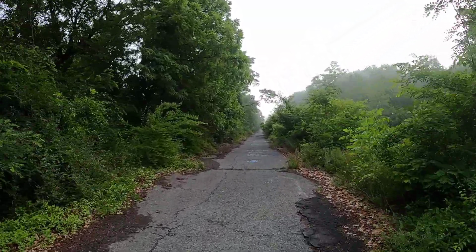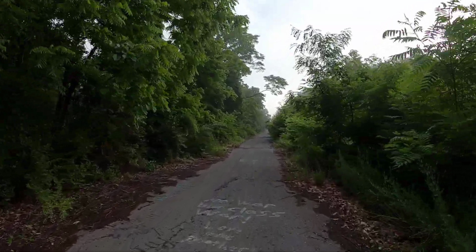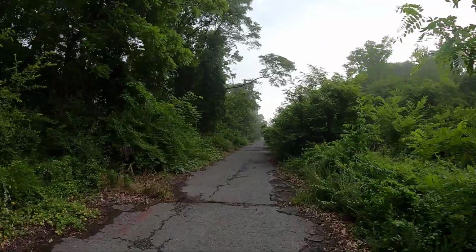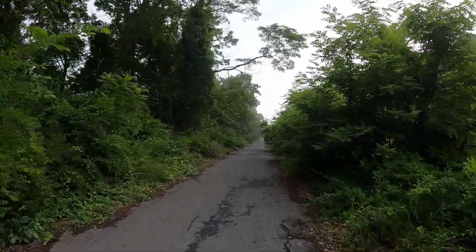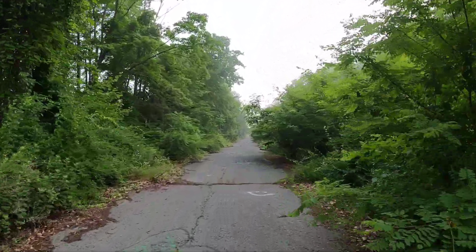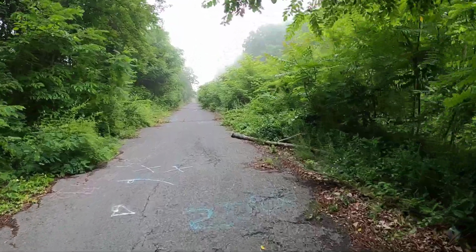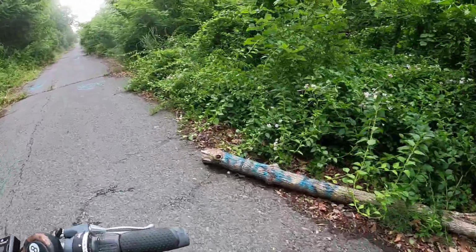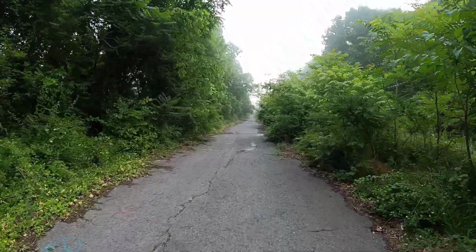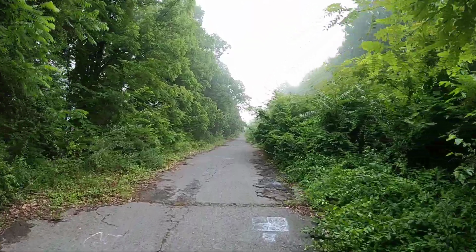We're on the Abandoned Pennsylvania Turnpike near Breezewood. If we go up here a mile and a half or so from the town of Breezewood, there's supposed to be a tunnel, and I'm going to check it out. Instead of moving their logs off the trail, they just paint graffiti on them. If there was a dead animal laying here, they'd probably spray graffiti on that too.